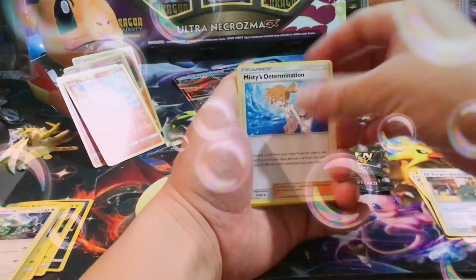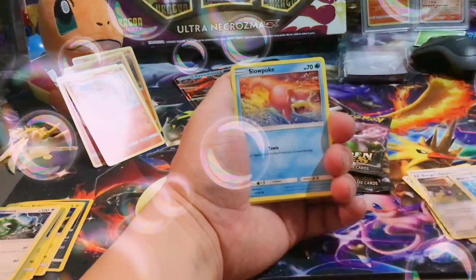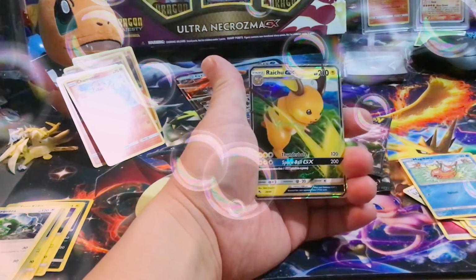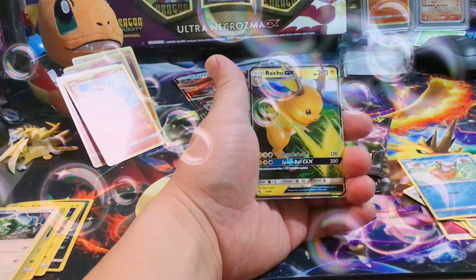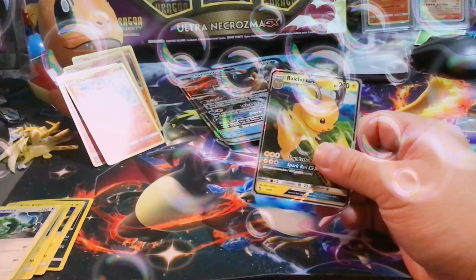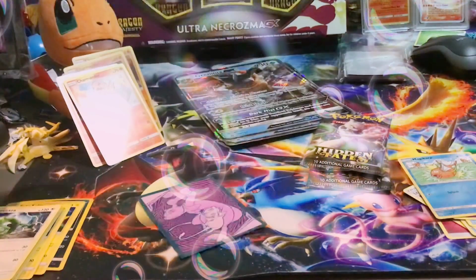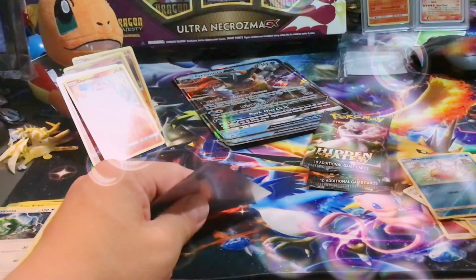Purge. Surge. Miss Determination. Slowpoke. Clefairy. Magikarp. Ekans. Magikarp again. And the good old Raichu. Fun. Yeah. Not really, but it's okay, I guess. I'm gonna just get to sleep. It's magic. Oh, there you go, sleep. Get to sleep for that one right there. I guess I'll just put that right there.